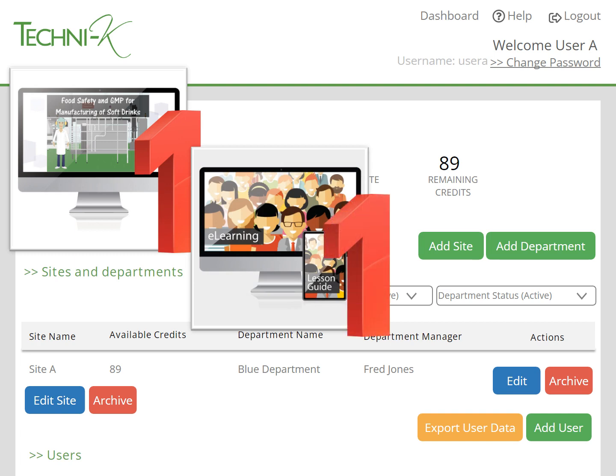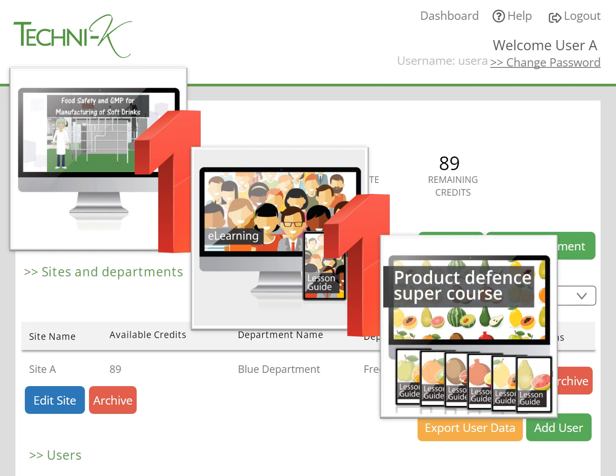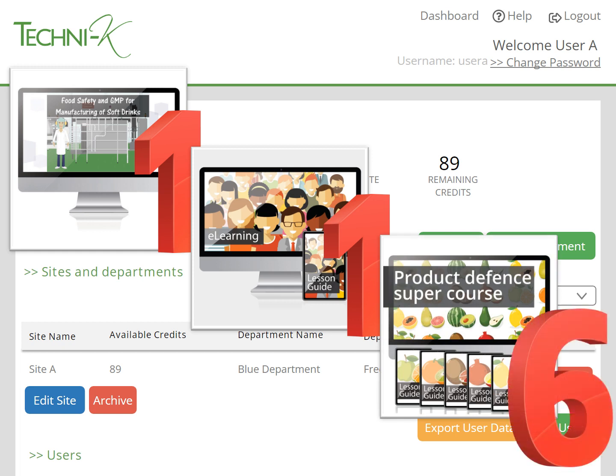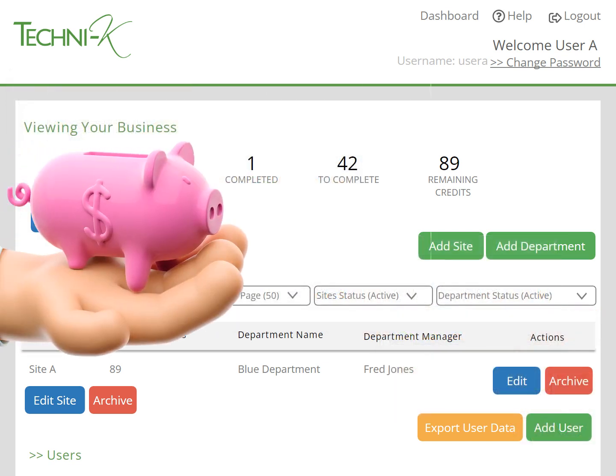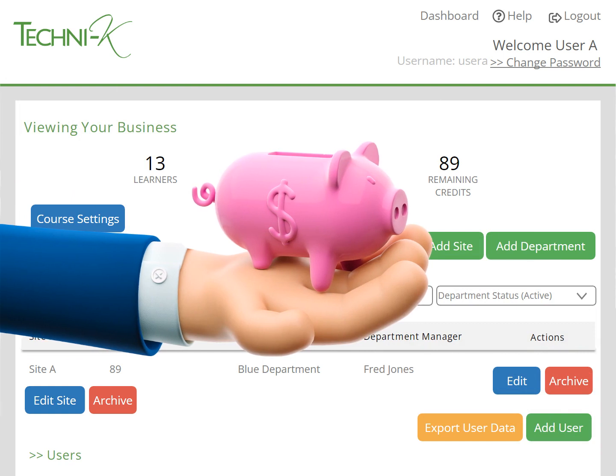The larger super courses, such as internal auditing, product defense or maintenance, are priced depending on the number of units within them. 1 credit is £26, but the more credits you buy, the cheaper they are. If you buy 10 or more credits, you get a 10% discount, and if you buy 100 or more, you get a 20% discount.